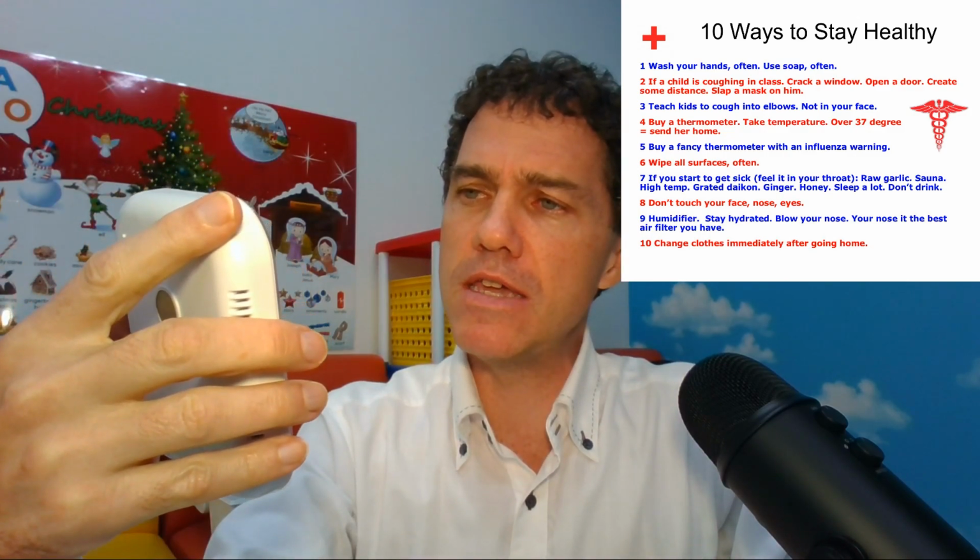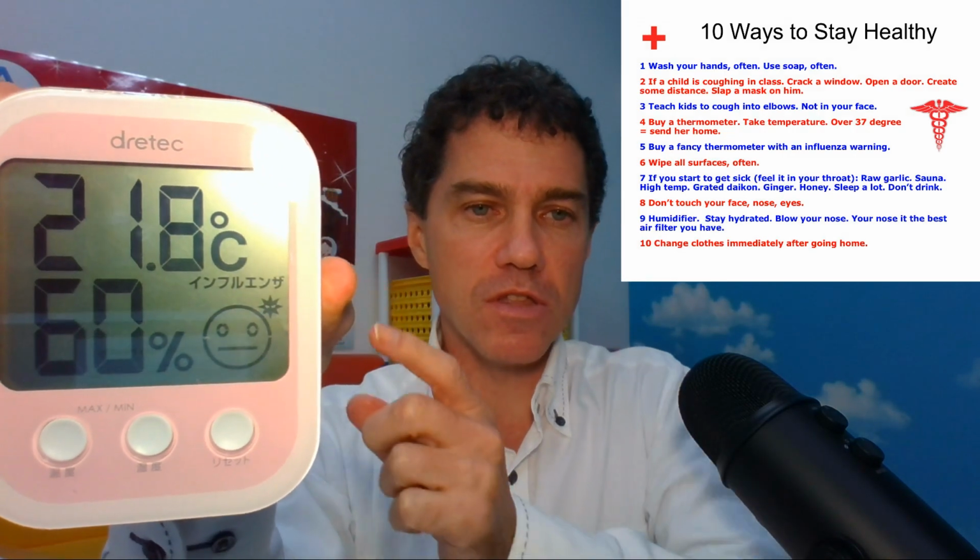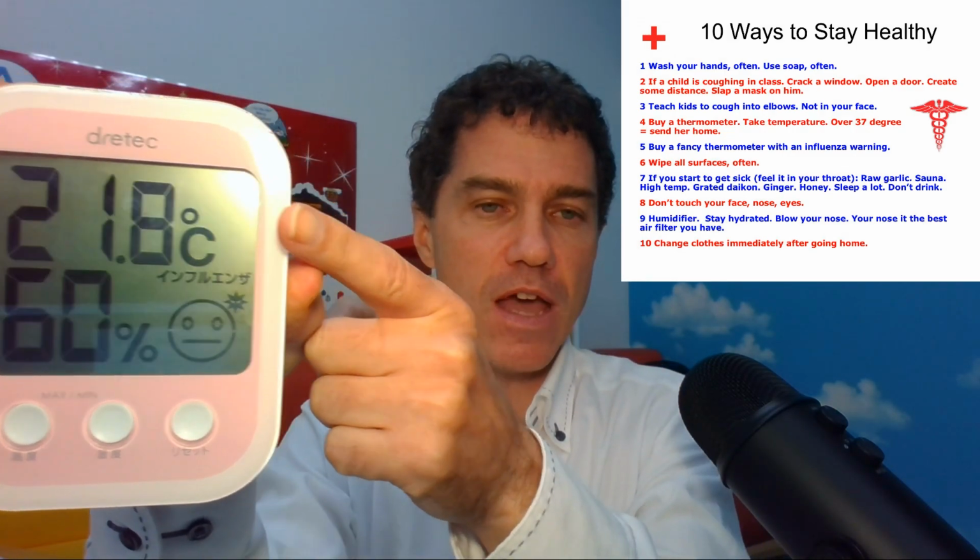Number 5, another thing you can do to help protect your health in the winter is to buy a fancy thermometer. I love this thermometer. It's a Dretec. At the top there, you can see it has the actual temperature. Oh, nice glare there. And it also has a humidity setting right there. See? It has a humidity.